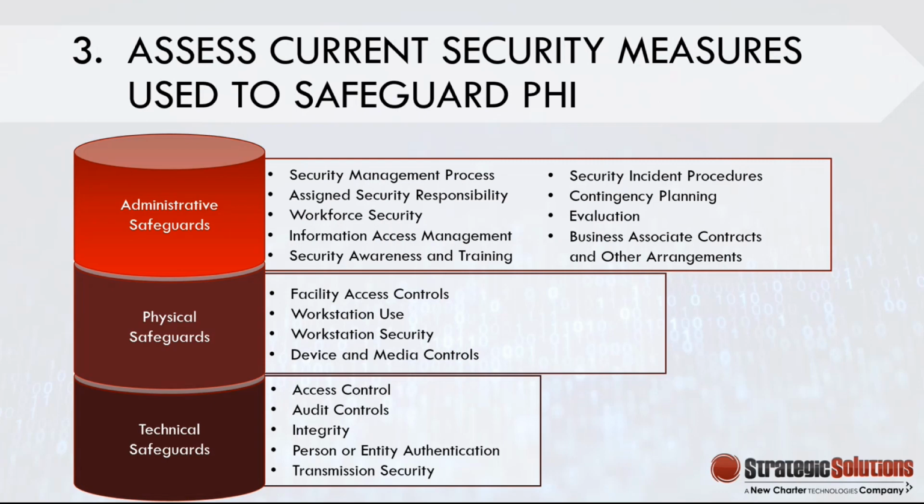So once we've completed the reviews of where the patient information, where the protected data, where the PHI is stored in our organization, what is used to interact and access that data, we're assessing and reviewing our current security efforts. It's important to start by documenting your organization's current efforts to safeguard PHI. HIPAA divides the items that should be assessed into 3 categories: administrative safeguards, physical safeguards, and technical safeguards.